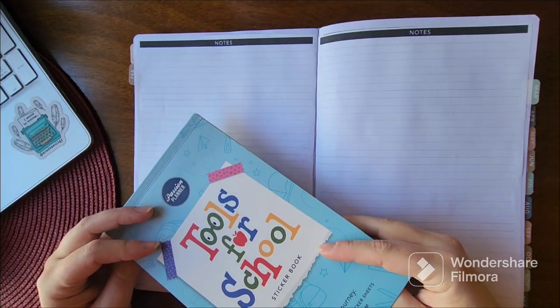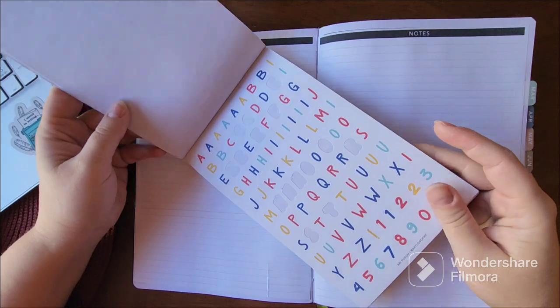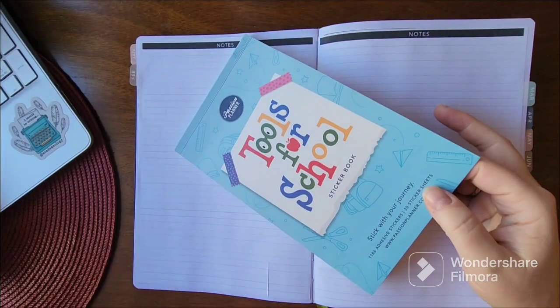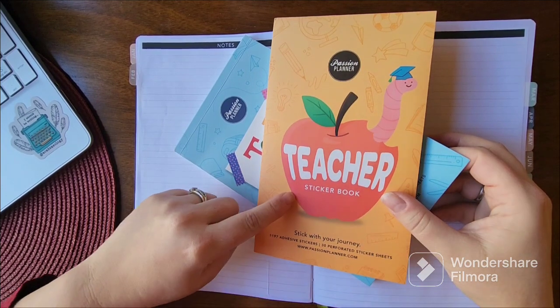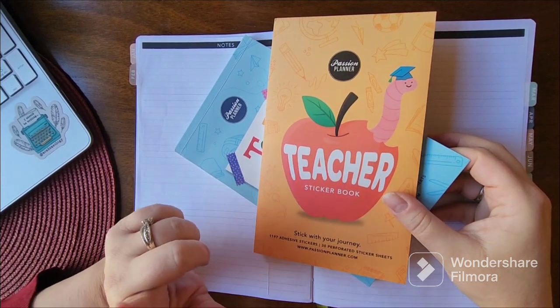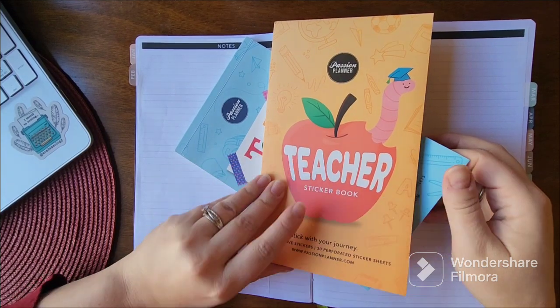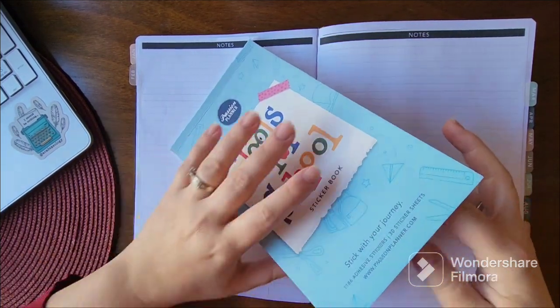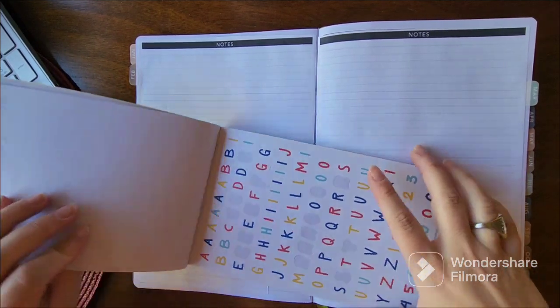Also, for today, I'm going to be using stickers out of the Tools for School sticker book. I'm going to be using the alphabet stickers, and I'm going to be using the Passion Planner Teacher sticker book, because there's some really adorable stickers in here. So I'm going to start pulling some of these out in a second, but I'm going to go ahead and put my section headings on first.